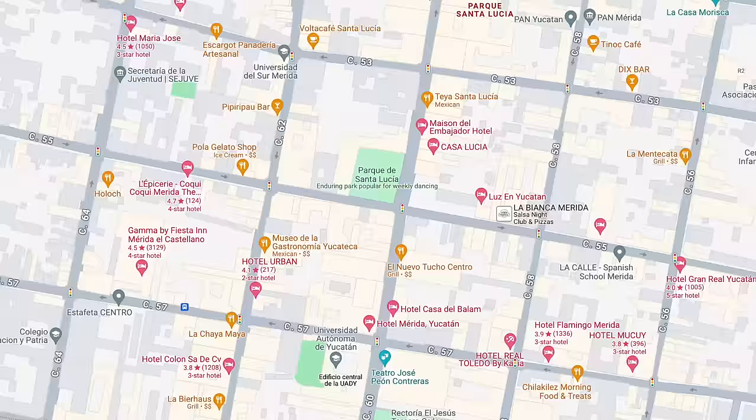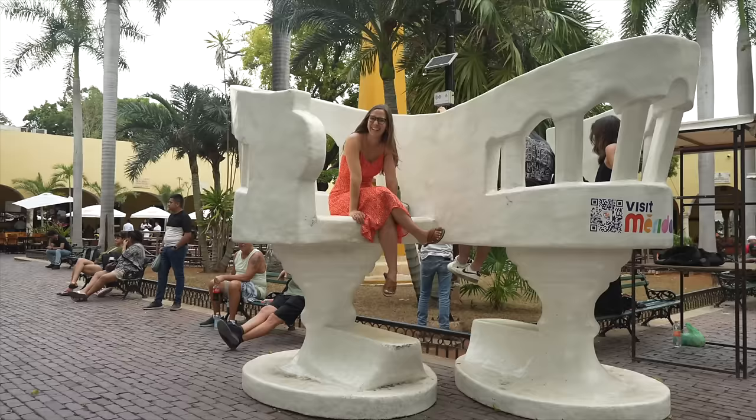So we came to Santa Lucia Park. This is another little plaza that has tons of restaurants on it, and down the street is a gelato shop that has some really unique flavors like Parmesan cheese ice cream, which sounds really weird, but I'm sure it is tasty. We ended up going for flan de Cuba, Cubano, I believe, and a cardamom ice cream.